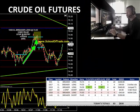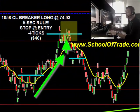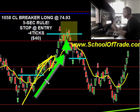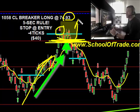Now, of course, back to crude. We'll finish up crude, the last 2 trades of the day, 10.58 and then 11.45. Here on crude, the short-term trend was up. This was a breaker pattern long, which is always a very easy pattern. Short-term trend being up, we mark a swing high above this important level of overhead resistance. This swing high is at 91.90 even. We break above that and got filled at 93 for our breaker pattern long.